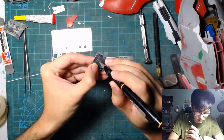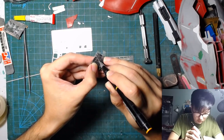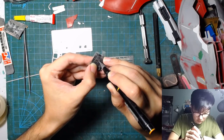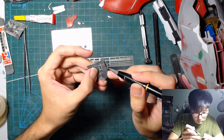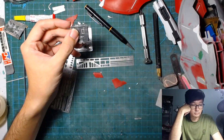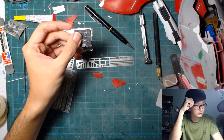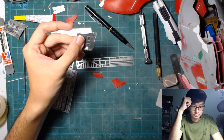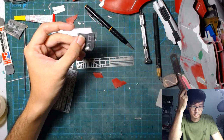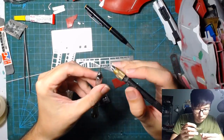Okay, so going over the stencil. Okay, so let me think how I can go about it. Round, what do I have that is round? Glue bits. But if I don't have the right size, I might damage the stencil. I think glue bit might be the best case scenario.